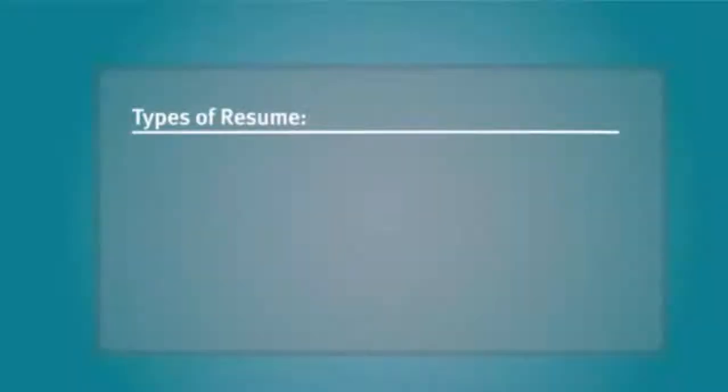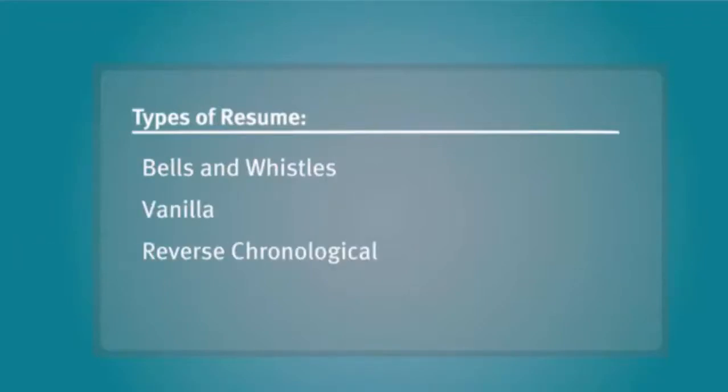So I think that's important because the person reading it, you don't want them to jump around. You don't want them to put anything together. You want them to get a real, succinct, and definite story of who you are right away in terms of your qualifications and where you've been and ultimately where you're going. As you can see, you've quite a few choices in setting up your resume. Will it be bells and whistles, vanilla, reverse chronological, functional? The choice is yours.